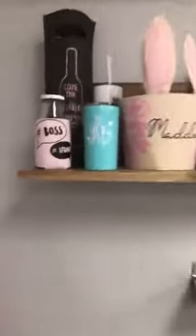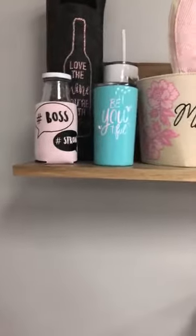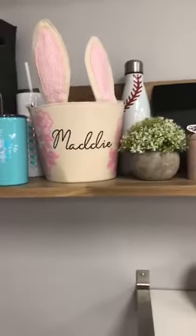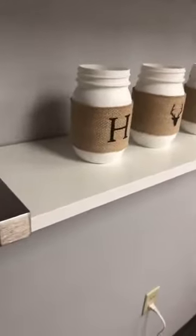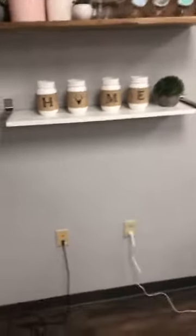We have this class coming up. We're gonna be doing some tumblers with the Oracal. That was the Easter baskets. Those are from Target, like $3. That little guy's from Walmart. That's from Amazon. But yeah, tomorrow is the live class on these. So it's some burlap wraps on some mason jars. What could be better than that?